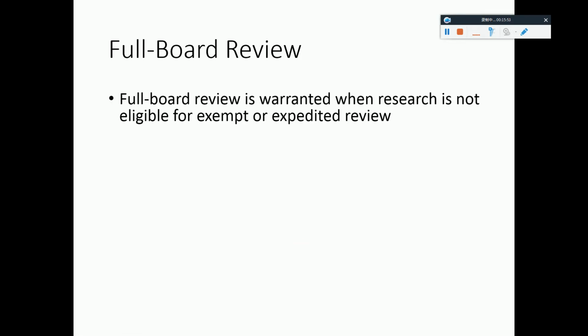Lastly, full board review, right? So if your study does not qualify for exempt or expedited review, then your study will go to full board review. That is, your study has more than minimum risks. Again, what is minimum: IRBs usually have standards that are more or less universal, but certainly the IRB of a particular university has its own discretion in judging the extent to which a risk is minimum or more than minimum. But anyway, this is a general principle, right? If a board deems your research project to have more than minimum risks, then your project will go to full board review.